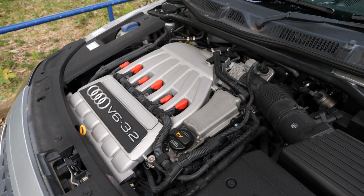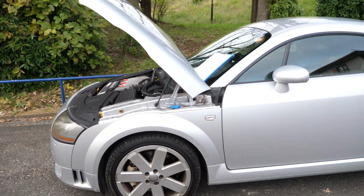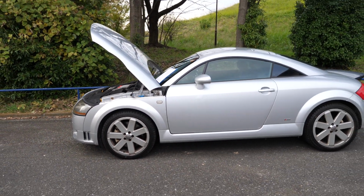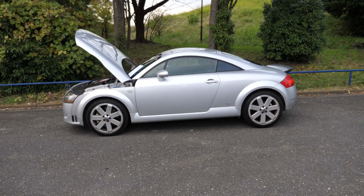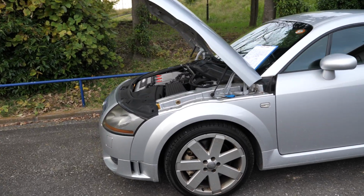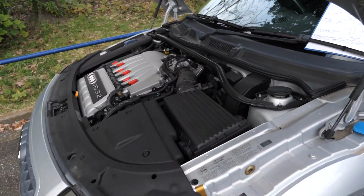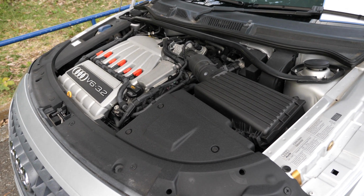Bigger engine version of the 3.2 liter VR6. Four-wheel drive. This one has automatic transmission. And this one's a right-hand drive, which makes it the same hand drive as the rest of Japan. Now here in Japan you can get these as right-hand drive and left-hand drive. There are a lot of German vehicles you can get in both. Some of them only come in one or the other, but you can email us if you're interested in that.